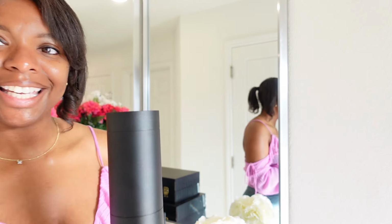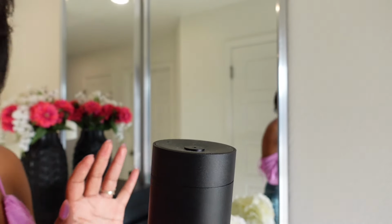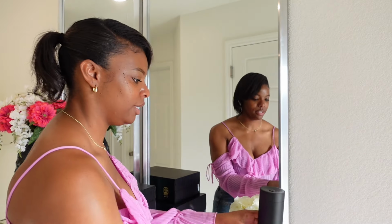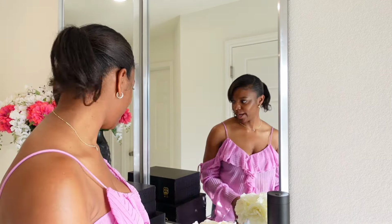Basically, it's on. You really can't see on camera, but you can hear it for sure. But it just sits up here. When it's time to charge, it turns red. But let me let y'all see this setup so y'all can see how good this looks, okay?